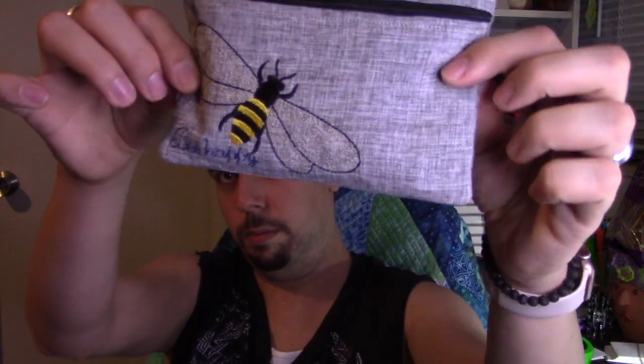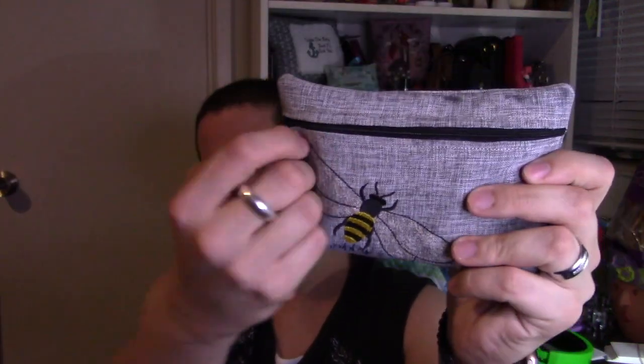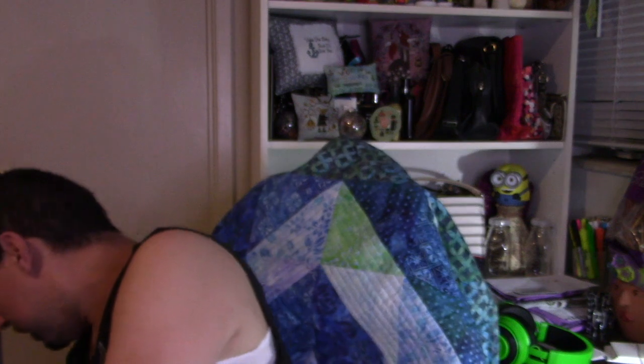I do want to get some more Tula Pink so I can do some more project bags and little notion bags. The notion bag I'm using right now is a little bee one. I think I've shown you guys before, but it's got a little bee on it. I can show you. So I'll show you. It's a little bee. This says "Be Happy." Has a little zipper on the front. So anyway, there's that.